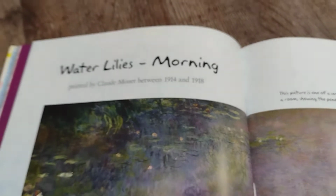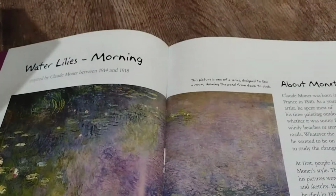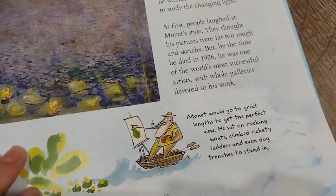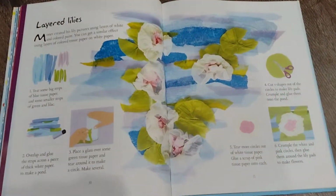Once we used it with Claude Monet, and this you can see it shows his water lilies painting. He was an impressionist, so it talks about the painting a little bit down here. And then over here, it has some information about him. Then on the next page, it actually shows how you can make water lilies. And it gives an example of how to do it, and then also shows what you will need for it.